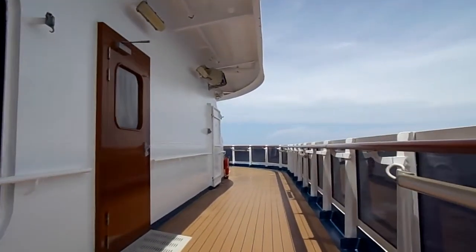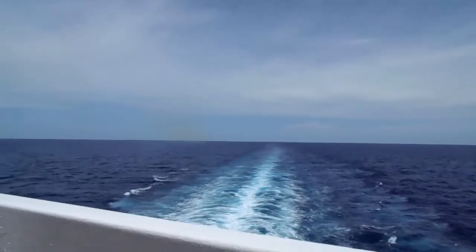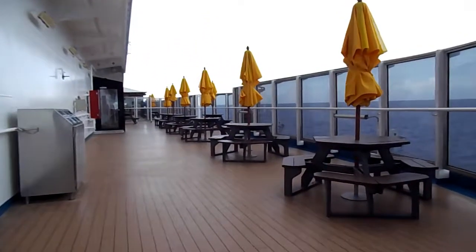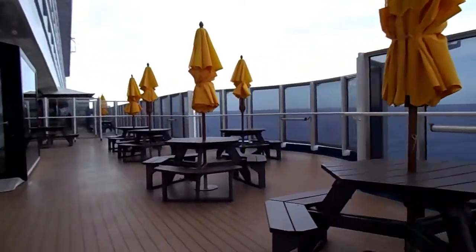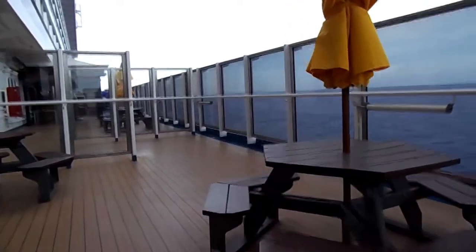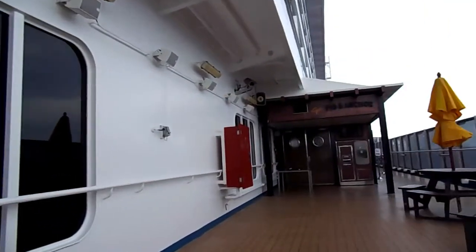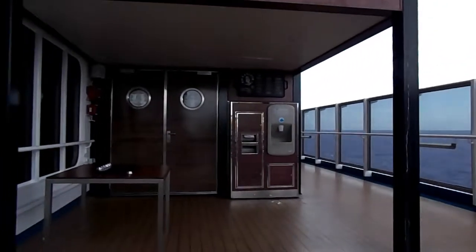Heading out to the back of the ship now. Some seating area to eat, because you have Guy's Burger, Pig and Anchor. Place to wash your hands. There's the menu.